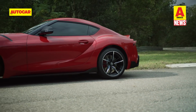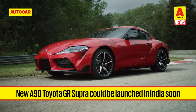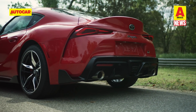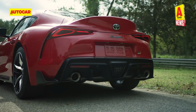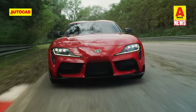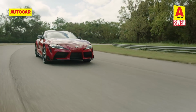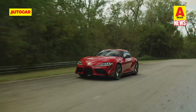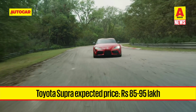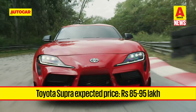And in other Toyota news, the Japanese automaker is considering bringing the new A90 generation GR Supra to India later this year. Imported under the new homologation exception rule for up to 2,500 vehicles every year, the Supra will certainly find an audience in India, leveraging both its illustrious history with the previous gen Supras that stemmed from the likes of the Fast and Furious movies and tuner culture to the sheer tuning capabilities of the new car too. With an expected price of about 85 to 95 lakh rupees, the new Supra will be Toyota's flagship offering in India.